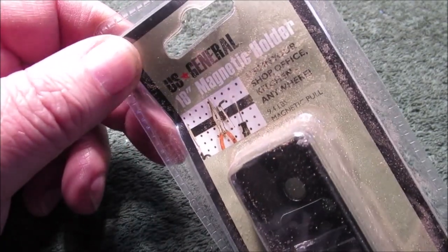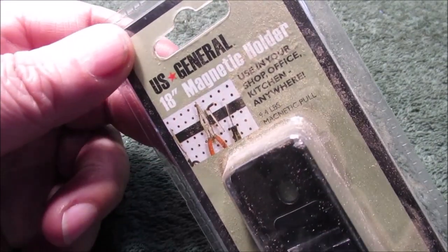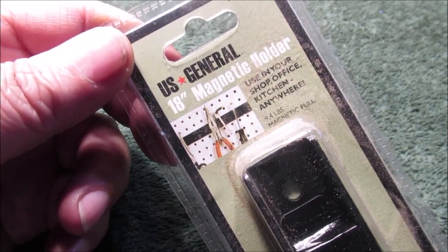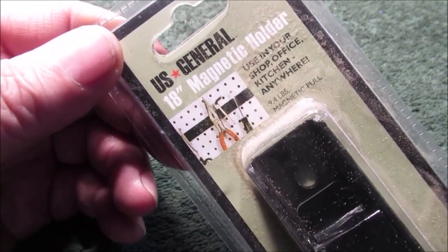Okay, I acquired this back a while ago. Wintertime, I really start clipping coupons for Harbor Freight because I'm stuck inside. And it's a big thing when I get to go there maybe once every 2 weeks. I have 2 of these. One's stuck on my desk. I've never used it. This is still in the package.